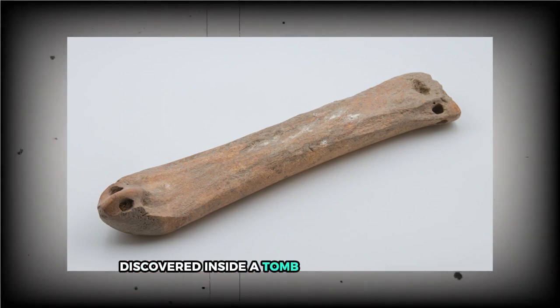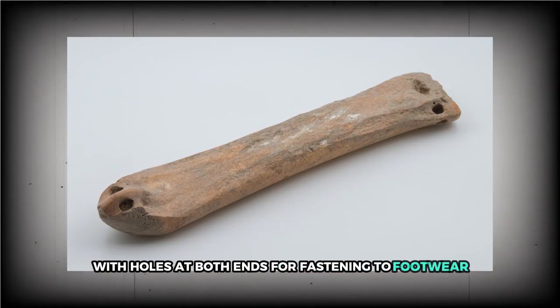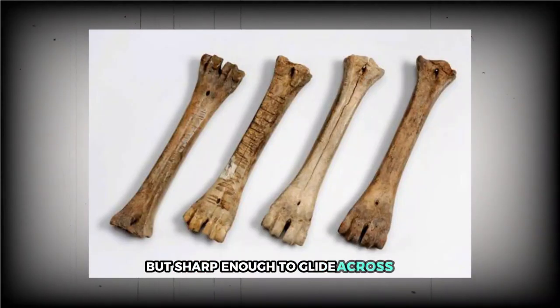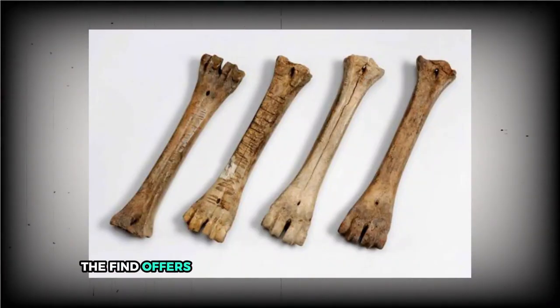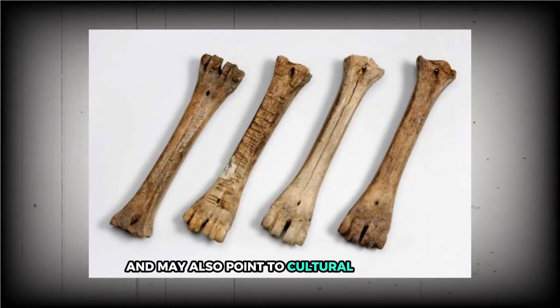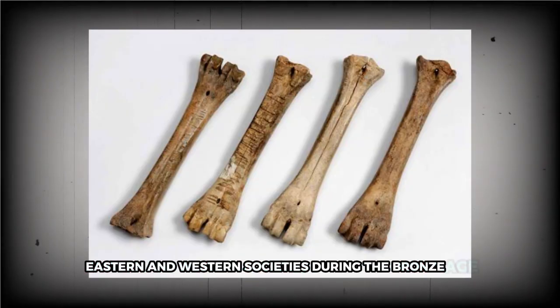Discovered inside a tomb at the Gaotai ruins, each skate features a straight bone with holes at both ends for fastening to footwear. The blade is flatter than modern skates but sharp enough to glide across ice. The find offers rare evidence of early skating in China and may also point to cultural exchanges between ancient Eastern and Western societies during the Bronze Age.